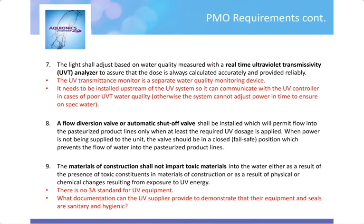Bullet point 8 talks about a flow diversion valve, so Stan will talk about this a little bit more, but obviously any water that's deemed to be off-spec by the UV system, since it is monitoring in real time, needs to be able to communicate with a diversion valve so it doesn't make it further into the process.